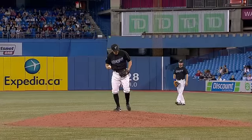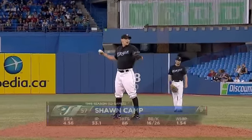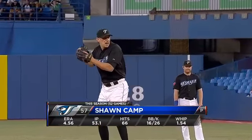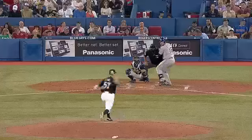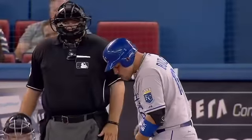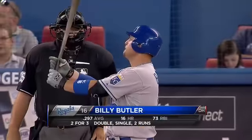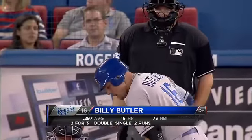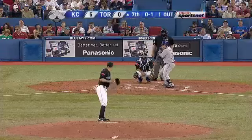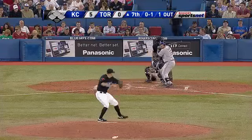His club-leading 53rd appearance of the season for Sean Camp. He has done much better over his last 8 2/3 innings. He's only given up 1 run. He went through a rough stretch there for a little bit, and now seems to have found his way again. Starters have been doing a good job of late, so the bullpen hasn't had to work quite as much.